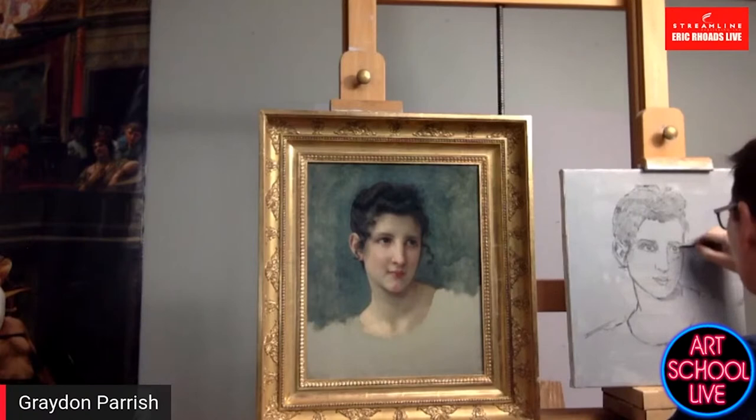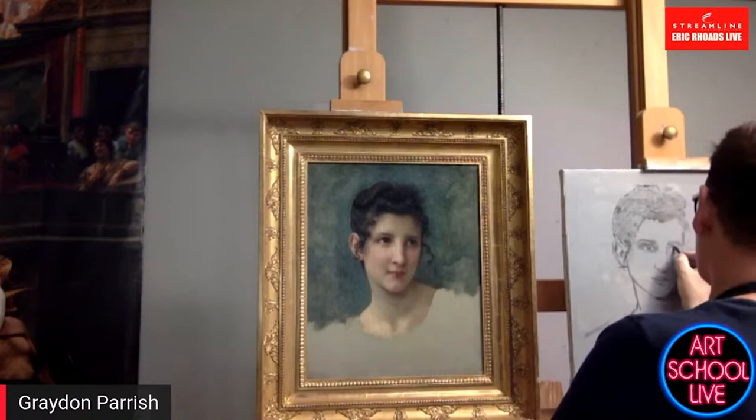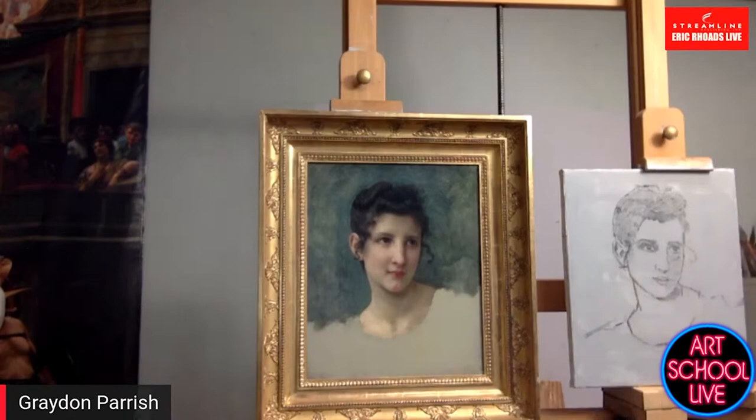So again, Eric asked about the block in. I kind of like to start to make it look a little more like the subject. The lines by themselves are very difficult to make look like a likeness without some kind of tonal values.